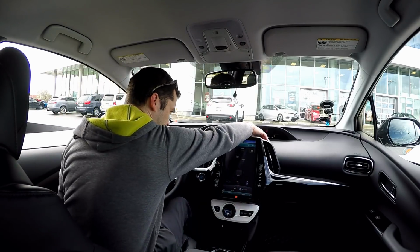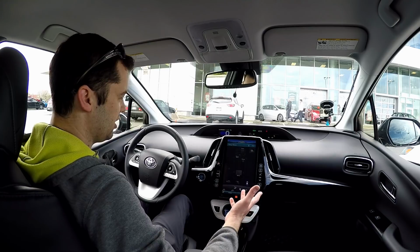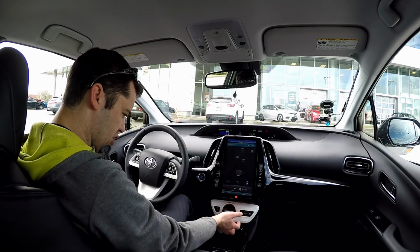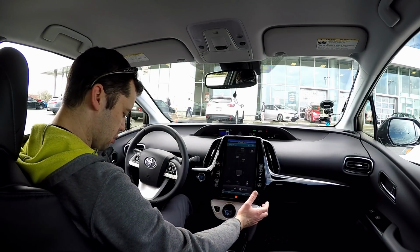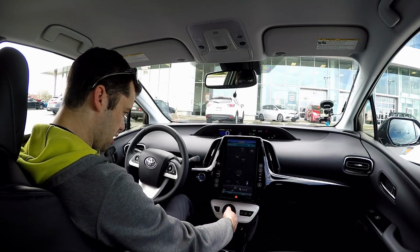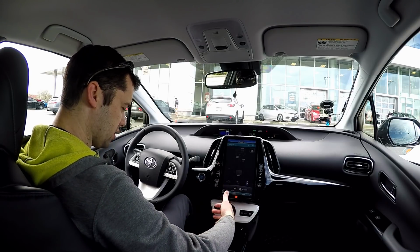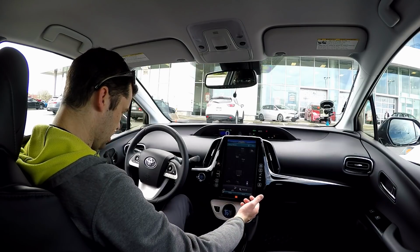Oh, it's funny. You have a regular analog clock up there. Well, it's not, it's an LCD. Old school clock. That's cool. And then drive selectors here. It's an interesting placement. It's a nice rest here, but basically if I go straight down, I go into a B mode, which is generating. That would be engine braking to pull electricity. Over and down is drive. Over is neutral. Over and up is reverse.